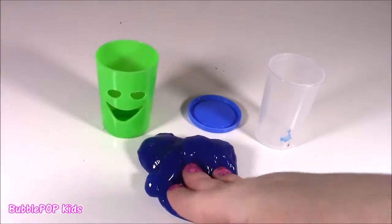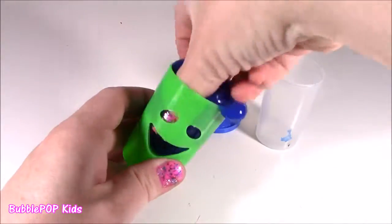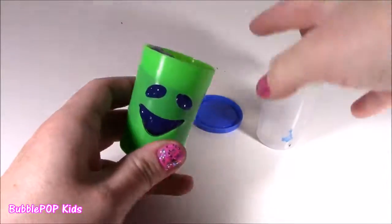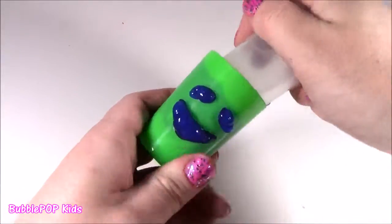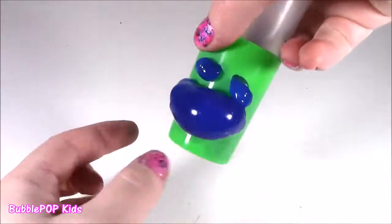I did not expect this thing to be so cute. I could literally play with this all day. I love it. You could either push it with your finger or with this little piece. Look at that. Ew.